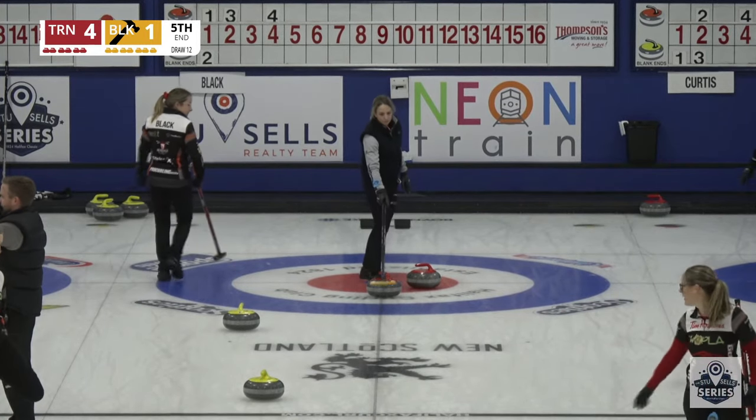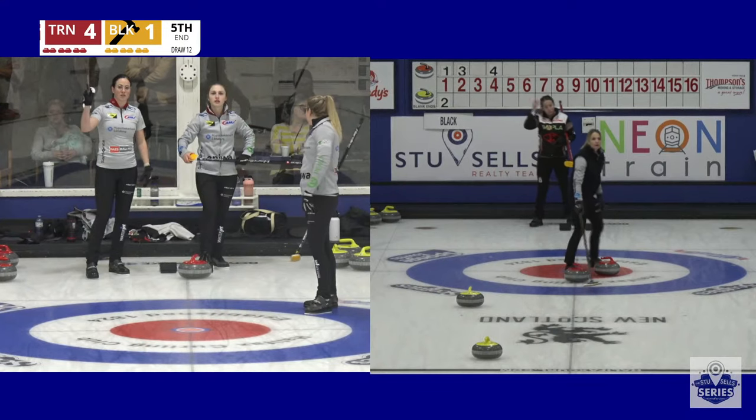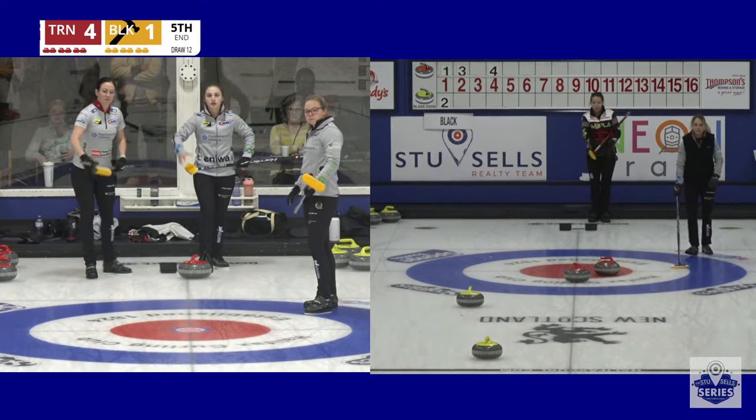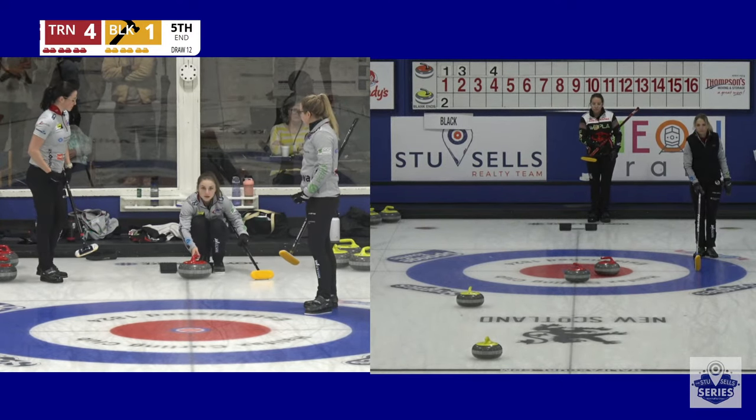It just shows the evolution of the game, too, because when we had the four rock, we would automatically put two corner guards on both sides, and now it's basically the opposite. We want to clutter up one side, the five rock.